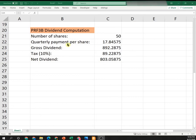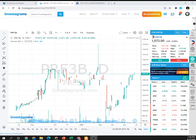Take note that the tax rate of 10% for dividend income is more advantageous compared to the withholding tax of 20% for bank interest, for example, on your savings account or time deposit account. During the COVID crash, I saw that the share price dropped near the IPO price, so I took the opportunity and bought some more at this point, as you can see in the chart. So last quarter, on June 25, 2020, as you can see here, I received a dividend of a total of 1,124 pesos, compared to the 803.05 that I was receiving previously.